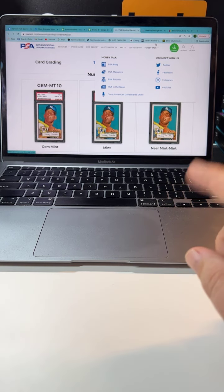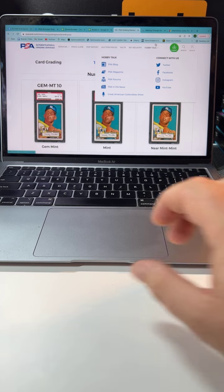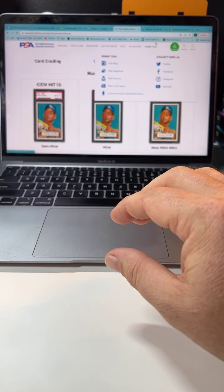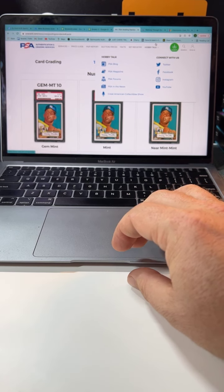But first thing I want to talk about is pricing. So I get asked all the time, what's this worth, or how much is this, or how much is that? Your best bet is eBay, okay? A lot of guys use that 130 point, which is fine. I've never had much luck with 130 point. I find it a little bit slow for what I want.